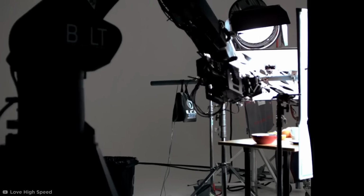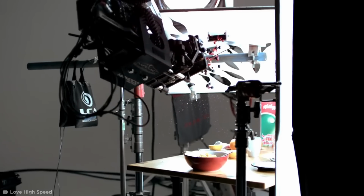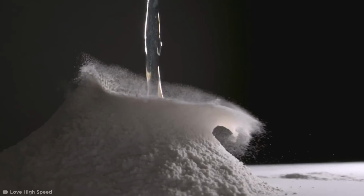And as for the veil of sugar, look no further than Steve Geralt. This visual architect uses robots to create fully automated food setups specifically for commercials. For example, this one fires berries through a tub of pouring sugar and times it perfectly down to the millisecond to capture it in slow motion.